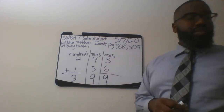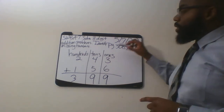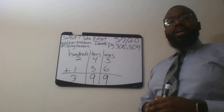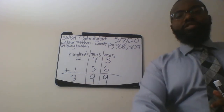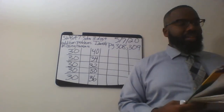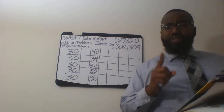Okay, so when you deal with the other two problems, remember, always start in the ones place, then work your way over to the tens place, and then lastly, deal with the hundreds place. Okay, let's look at number two. Now we have to put our thinking caps on and be able to solve this clue.